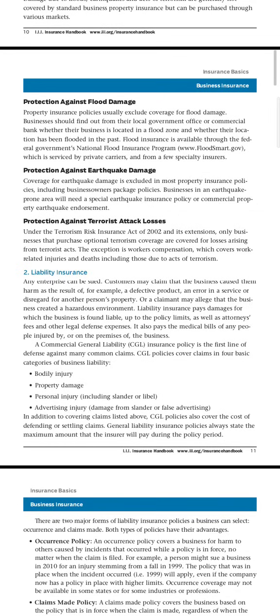Protection against terrorist attack losses. Under the Terrorism Risk Insurance Act of 2002 and its extension, only businesses that purchase optional terrorism coverage are covered for loss resulting from a terrorist act. The exception is workers' compensation, which covers work-related injuries and deaths, including those due to acts of terrorism.